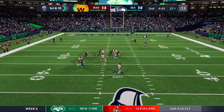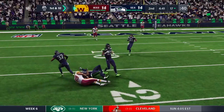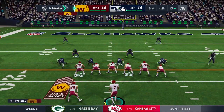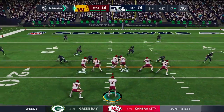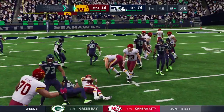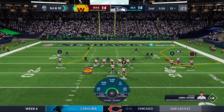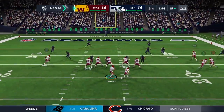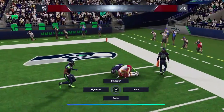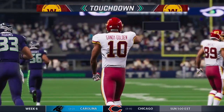Haskins looking to throw on 1st down. Throw left side, complete. It's Lawrence. It's 2nd and inches at the 17-yard line. And on this one, he'll get to the 15 and pick up the 1st down. On 1st down, it's Haskins. And he is into the end zone for a Washington touchdown.